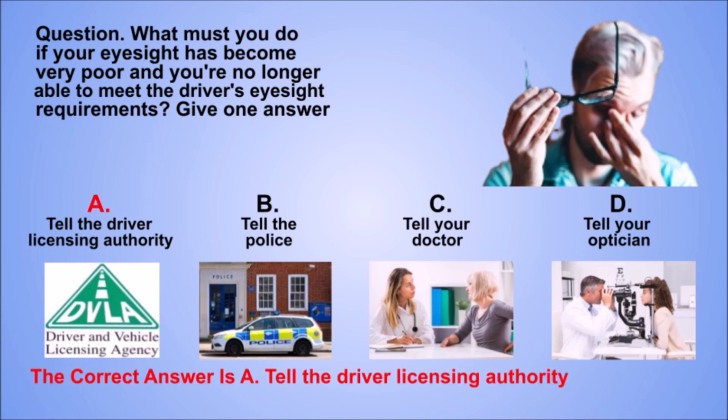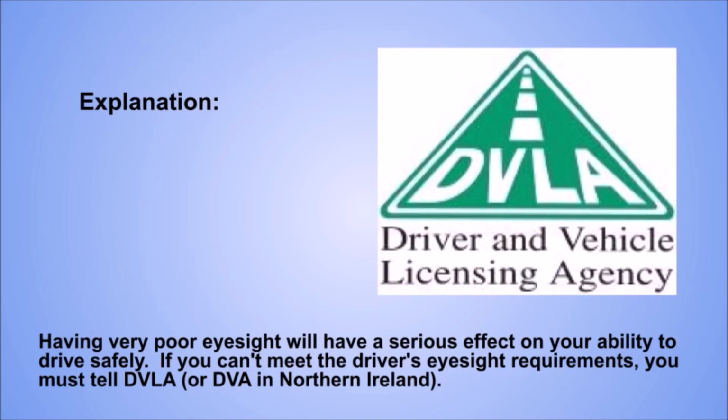Tell the driver licensing authority. Explanation: having very poor eyesight will have a serious effect on your ability to drive safely. If you can't meet the driver's eyesight requirements, you must tell DVLA, or DVA in Northern Ireland.